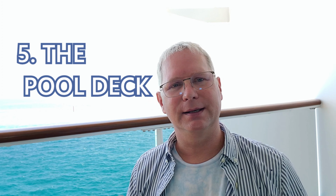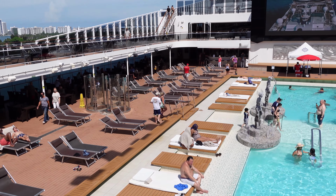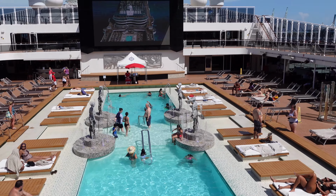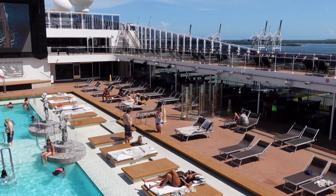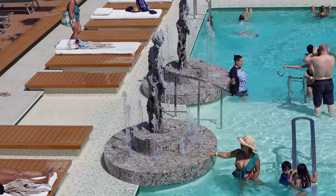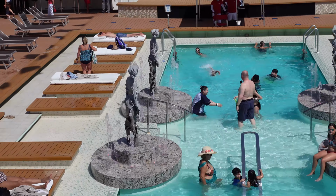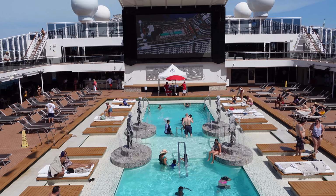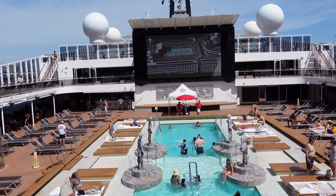And finally, the fifth thing that I like about the MSC Meraviglia is the pool deck. The pool deck is spacious. They have the daybed loungers there for you, so you can have one with a cushion on it or one without a cushion on it. There is plenty of seating around the pool deck, so if you just want to sit and have a drink and enjoy the fresh air, you can do that. There's an overhang that keeps you in the shade. They do have a large smoking section there, but there really weren't a lot of people smoking, so it wasn't that bad.